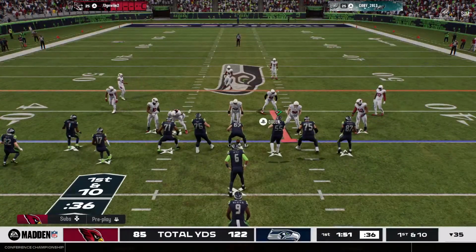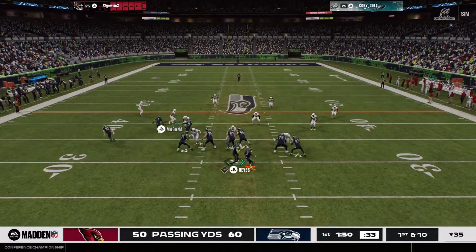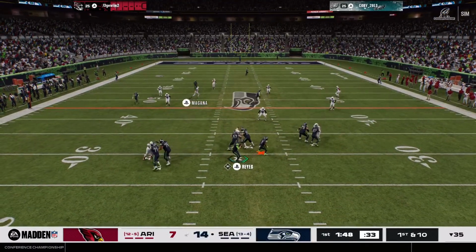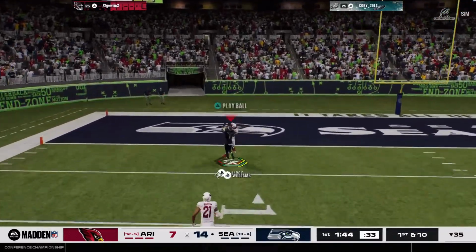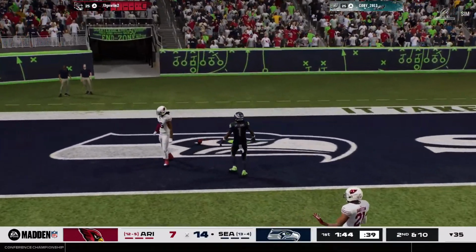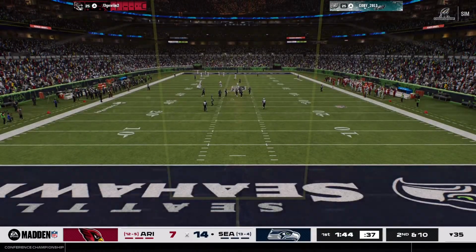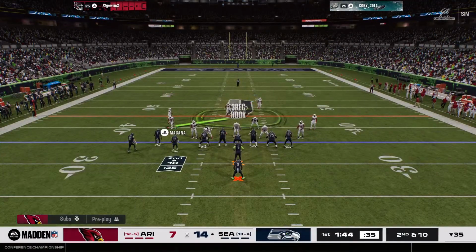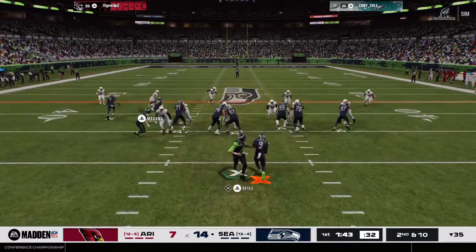Heading to the line, the Seahawks in a good spot as they prepare for this 1st and 10. Trying to throw this from the gun. Taking a shot deep here. On it, and he nearly picked it. Couldn't hang on in the end. The offense got lucky on a risky throw there. It's 2nd down. So play number 1 almost ended this drive. Let's see what play number 2 has in store.